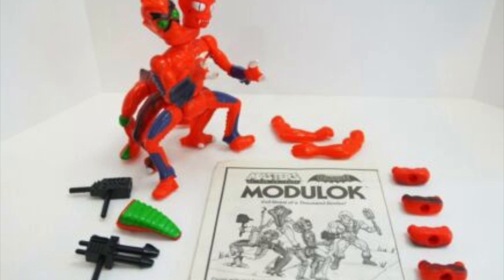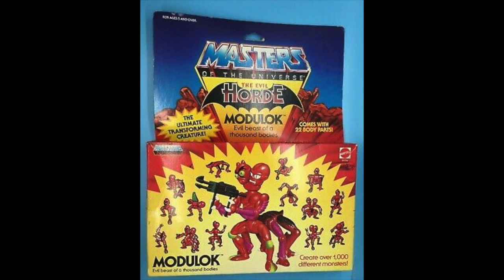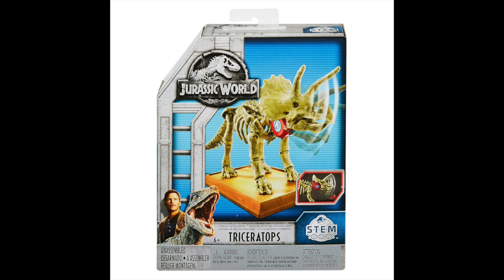And he came in a closed box, which was also really unique, since most action figures, including most MOTU figures, were all sold on blister cards, so you could see and get the price value for what you were purchasing. But Modulok, I understand why a closed box, because he really is a construction toy. Similar to other action figures, quote-unquote, sold in the action figure aisle in closed boxes successfully, are almost always things that you construct and build. Closed boxes just communicate this, so it makes sense he was in a closed box.